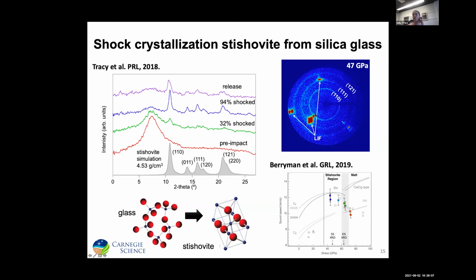So this 2-dimensional image, shown on the right, corresponds to that third frame. Here we see that the really bright diffraction spots are single crystal diffraction from the lithium fluoride impactor, whereas these powder-like rings are from the SiO2 sample, which has transformed to the high-pressure stishovite phase. This confirms that indeed we are transforming to the stishovite phase during these rapid compression experiments, which of course has implications for our understanding and interpretation of, for example, equation of state data derived from shock experiments.